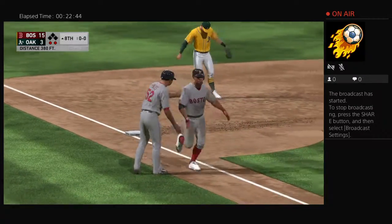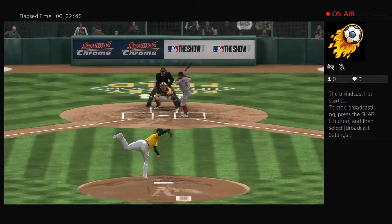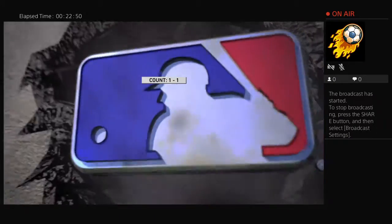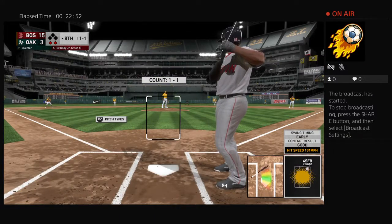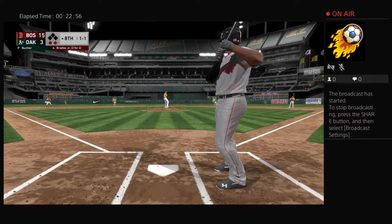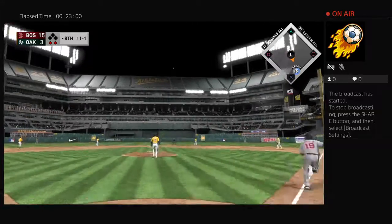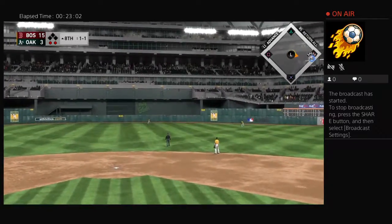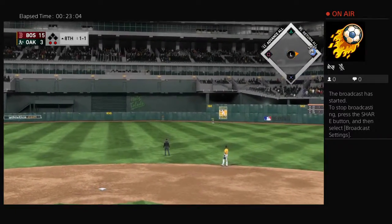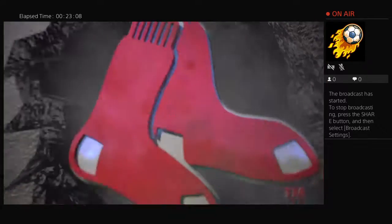So a 3-run blast to straightaway left. Second home run early in the year as this lead got even wider. This has been quite a hitting display from both sides. That's home run number 8 on the day. Yeah, Dan, this is also hit well out to deep center, and it's out of here. Back-to-back 2-out home runs.